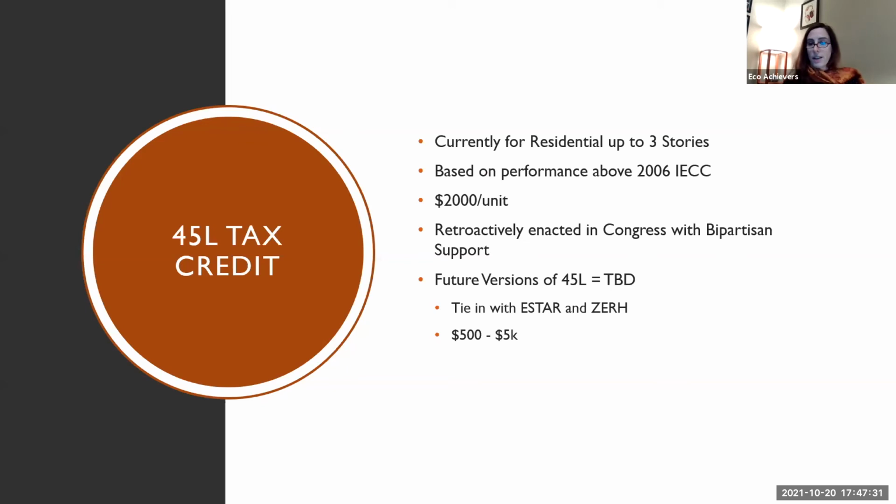There's also the 45L tax credit, and this is for single family homes and for residential, anything up to 3 stories. This is right now kind of a wait and see type of thing because it's going through Congress and has been incorporated into this budget conversation that's happening in Washington right now. Currently, the 45L tax credit is commonly retroactively enforced. It does have bipartisan support, but it currently is $2,000 and it's for single family homes or multifamily buildings up to 3 stories.